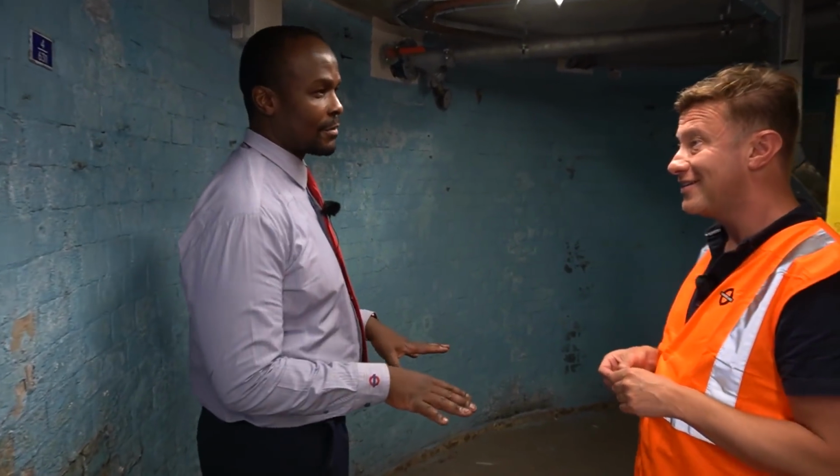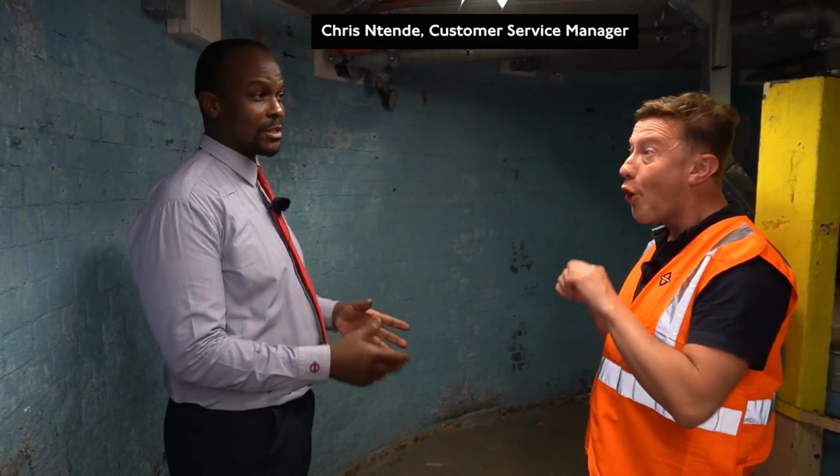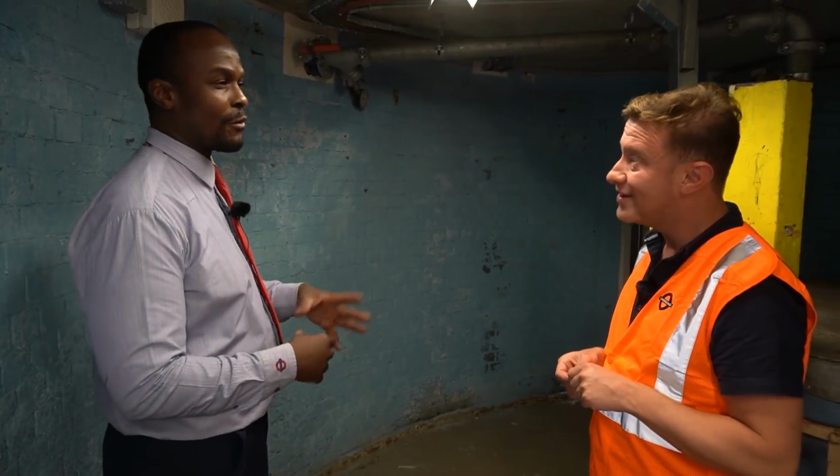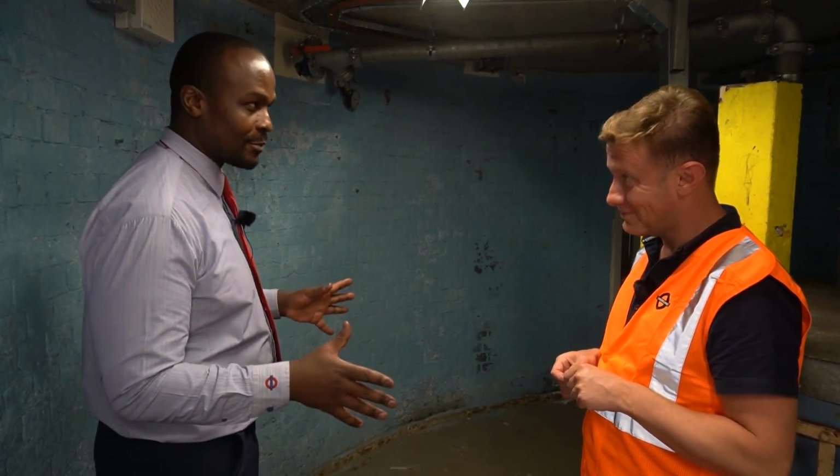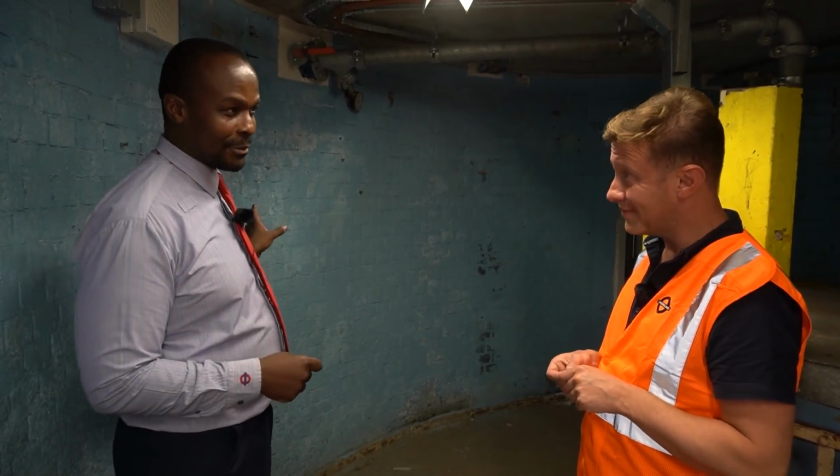Well, on nights, or when we do planned general inspections, which happens once a month, you have to check all areas of the station, make sure there are no leaks, no cracks or movement, etc. If you're walking down the City and South tunnels, sometimes your footsteps echo.